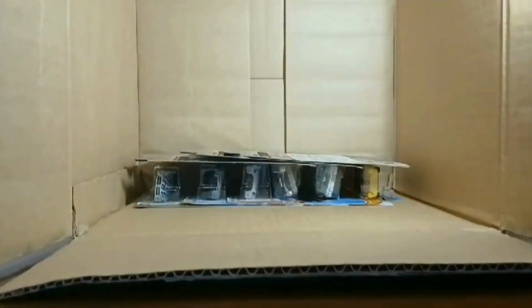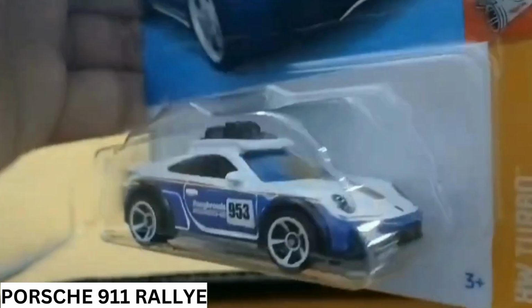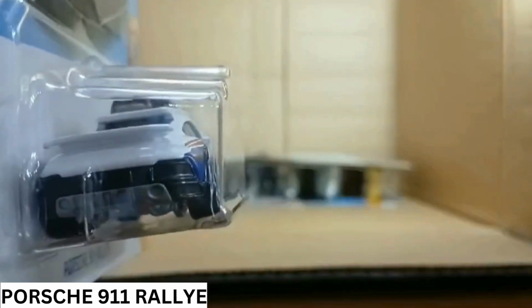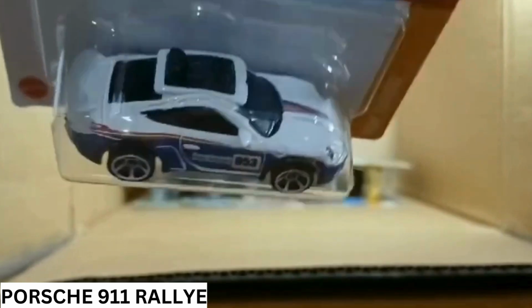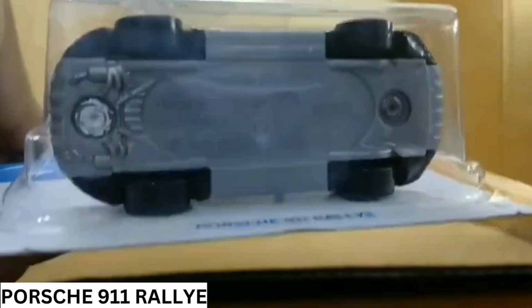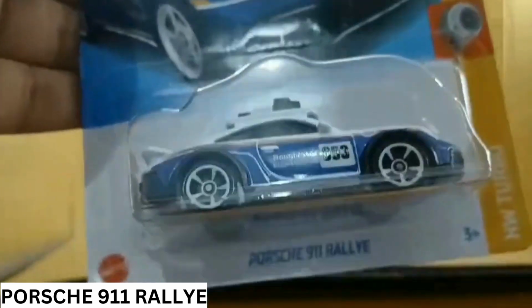The next one that I'm going to show you is the Porsche 911 Rally. Again, those of you who missed it in the previous case can get your hands on this car in this case. Overall, this is a very cool casting, and I read on Reddit that this is coming back with the trailer. So how cool it will be with the trailer, just like how I showed you with the caravan, that is the Volkswagen Drift camper. So this will be very cool to have in the Hot Wheels Track Fleet series.